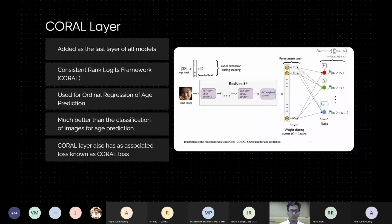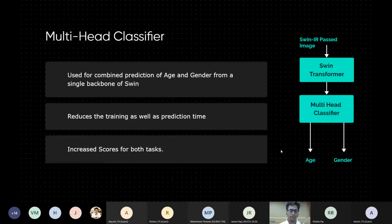Next, we have used a multi-headed layer. So we know that the Swin transformer is a very complex architecture and it takes much time to train or to run inference from it. So to reduce time, we have attached 2 different heads to the outputs of the Swin transformer. One head contains the CORAL layer, which helps us in predicting age, while the other head helps us in predicting gender from the faces.